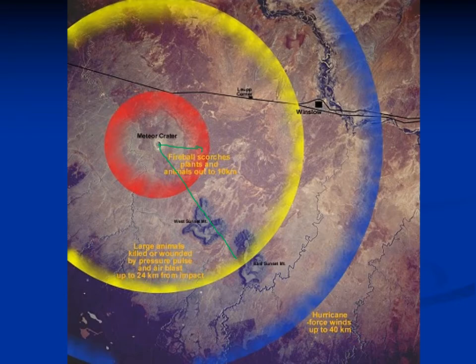large animals killed by the pressure. And then hurricane-force winds out to 40 kilometers. 40 kilometers is about 24 miles. So 24 kilometers would be probably about a dozen miles or so. But hurricane-force winds out that far, and then blast waves, sound waves and blasts even beyond that.